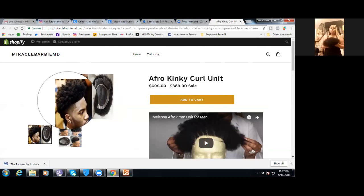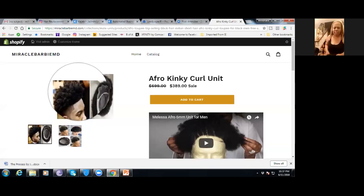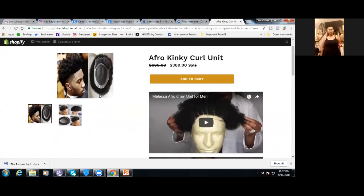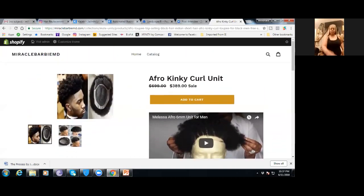So you would use the number 6 unit, which is our Afro unit, which comes in poly, lace, or poly and lace. Guys who are athletic would do the poly, but you can use lace and poly for them too. And then the breathable unit would be all lace. But this is the number 6, which is the Afro Kinky unit, and you can do a lot with this unit.